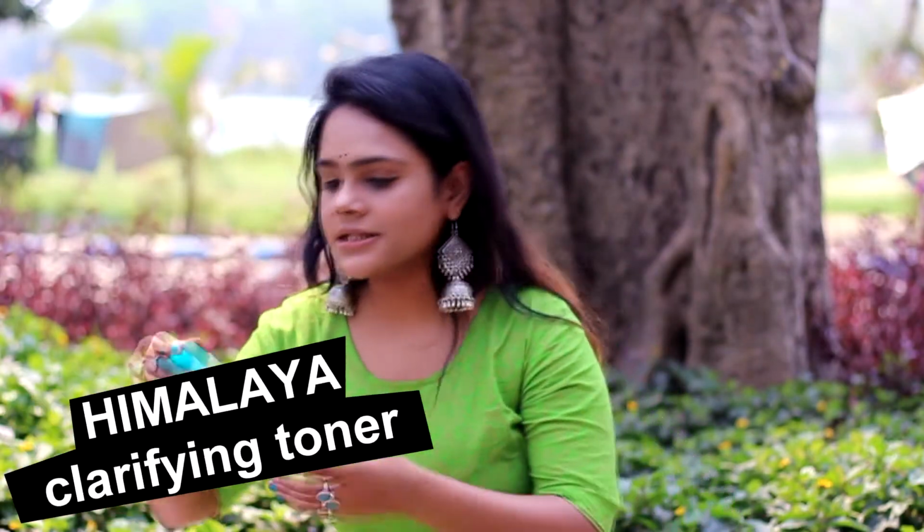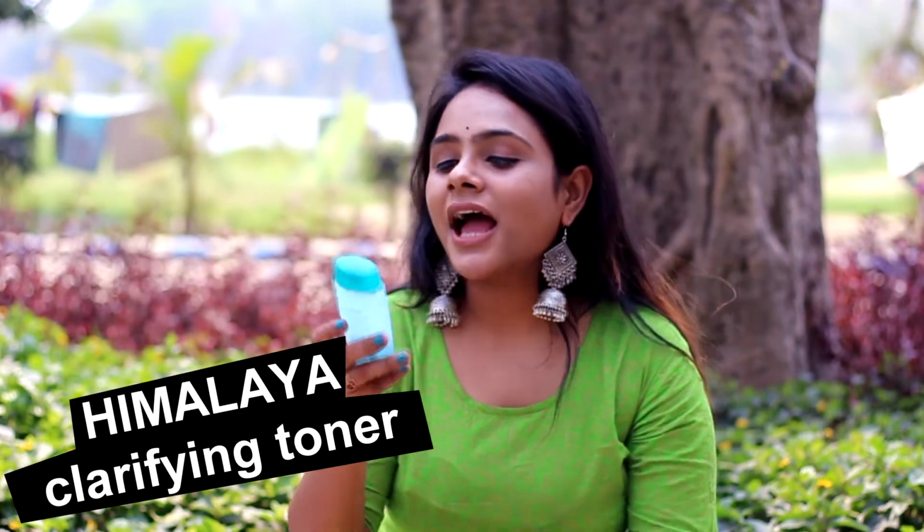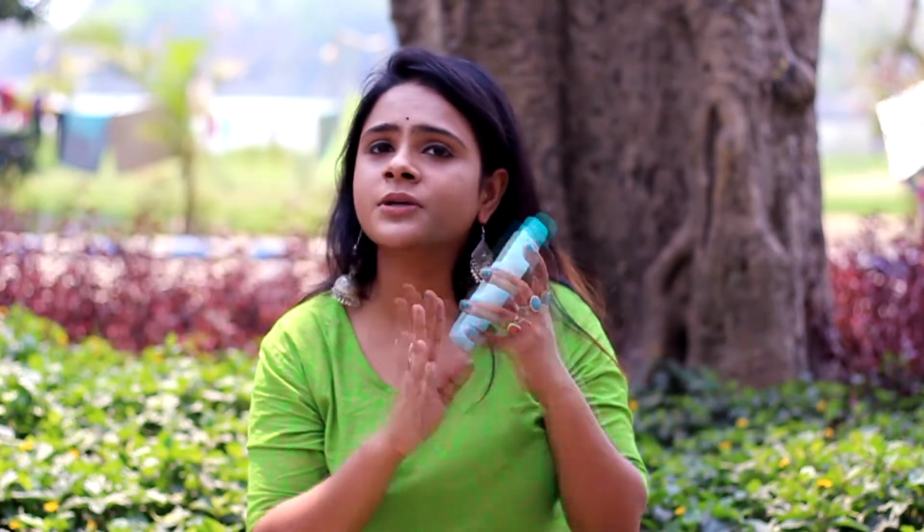The next product is this Himalaya Clarifying Toner. Now, I'll tell you a very funny story. Before this, I was not a toner person basically. I used to cleanse my face and apply moisturizer. But when I started using a toner, this actually helps. Toner takes all of your gunk out, all dirt and impurities from your skin, and it actually works. Trust me, do try a toner in your CTM routine and it will work.